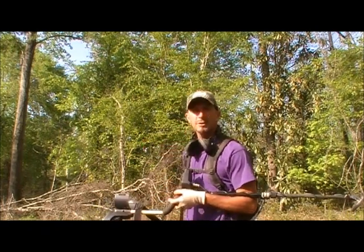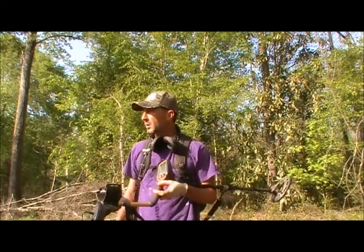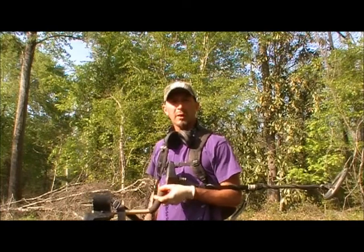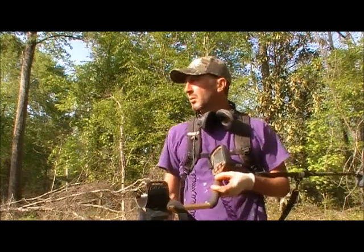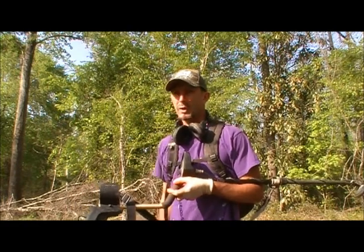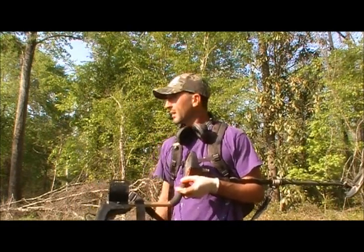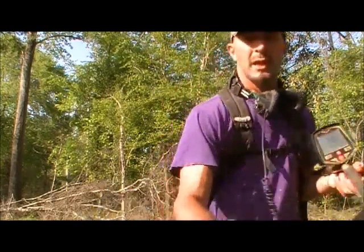We're just off the edge of the power line, but this whole little flat area right here, right on the side of this creek, was a little campground. So I'll let you look around. They had 30,000 Union troops at Fort Hudson, so you had campgrounds everywhere. I'll give you a little look around.